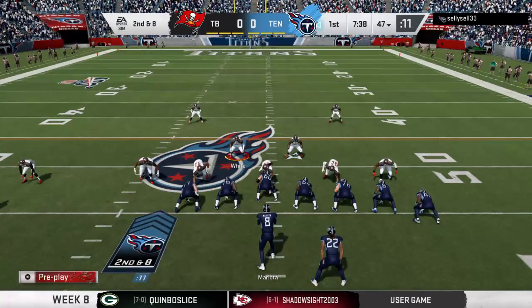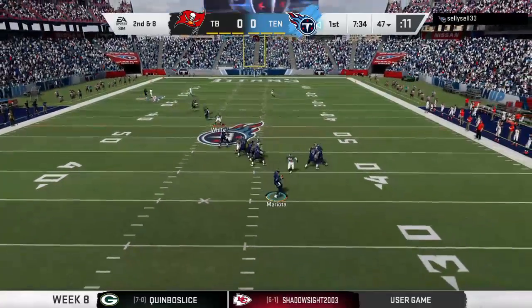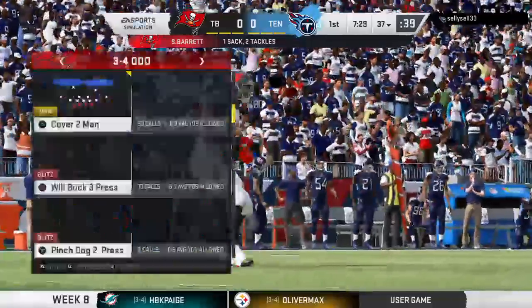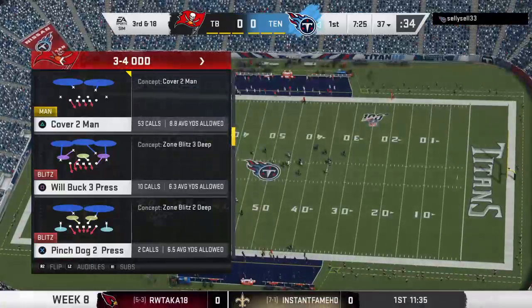Off play action to Henry. Here's Mariota. Oh, the Buccaneer pressure too much. Down he goes. Shaquille Barrett put that sack by his name in the stat sheet.